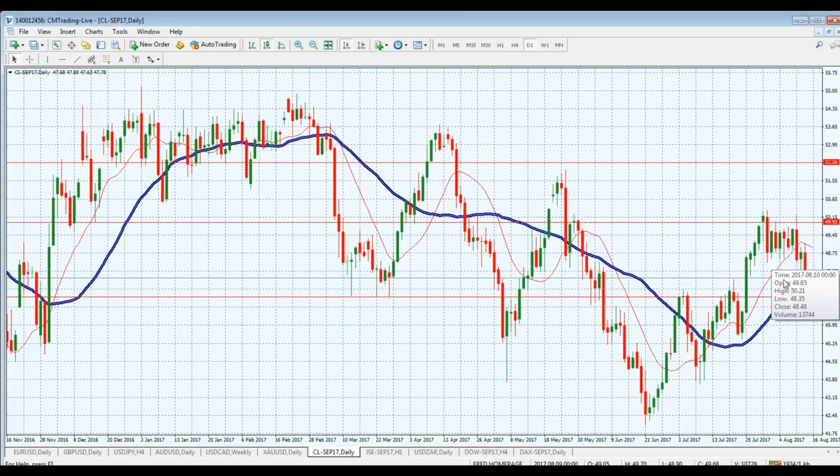Looking at oil here, we have this big number coming out today, weekly crude numbers. We have previous resistance here, subsequent support. It might be a good place to actually buy this on a technical level. Just keep in mind that we have this number coming out later today. So you might see a small rally right here, and keep that in mind.